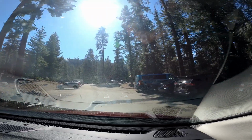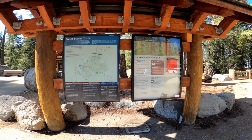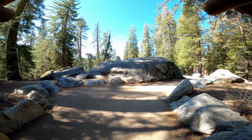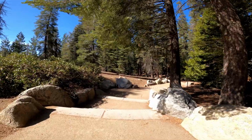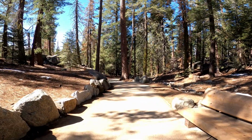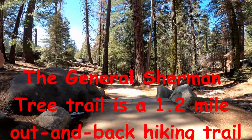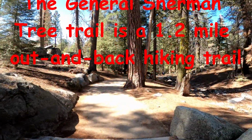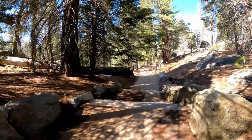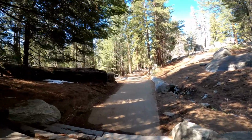All right, I guess this is the main attraction here. Here is the Sherman Main Trail. Apparently the Sherman Tree is 212 feet below this area, so it's going to be a steep uphill trail coming back. It's so easy going down right now.